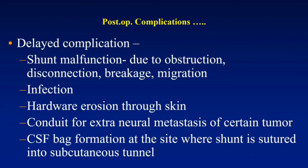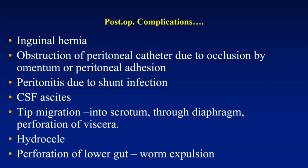Delayed complications would include shunt malfunction due to obstruction, disconnection, breakage, or migration of the tube, and infection is one risk. Other than that, remote complications like inguinal hernia, obstruction of peritoneal catheter due to occlusion by omentum, or peritonitis, or CSF ascites, and then tip migration into the scrotum, or even perforation of the lower gut from where there may be worm expulsion, and migration of the tip into the scrotum may present with hydrocele.